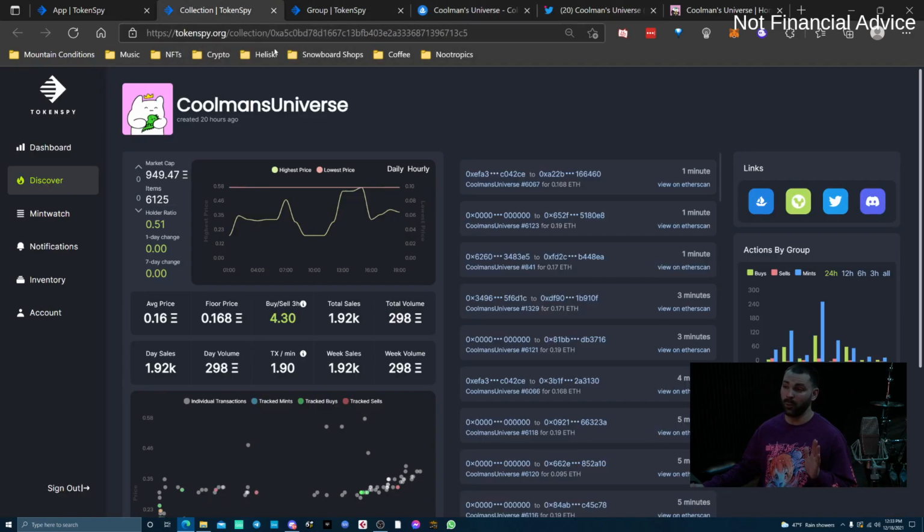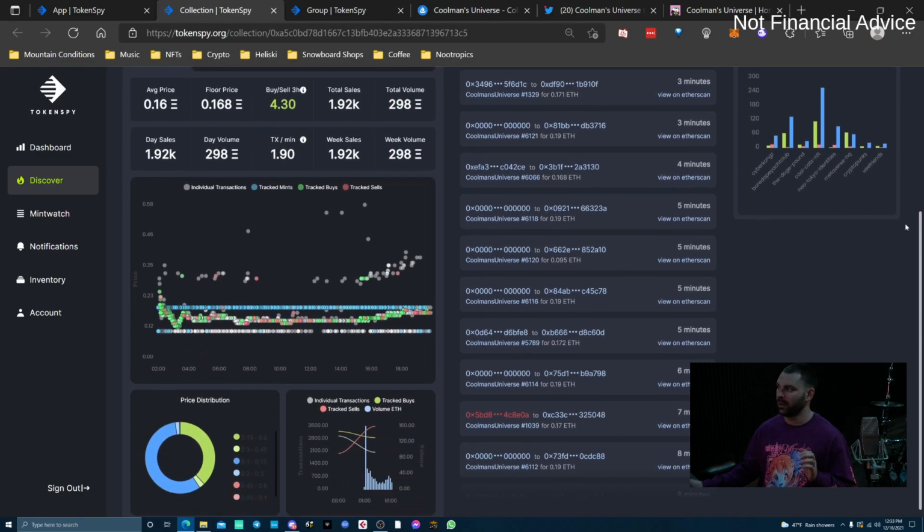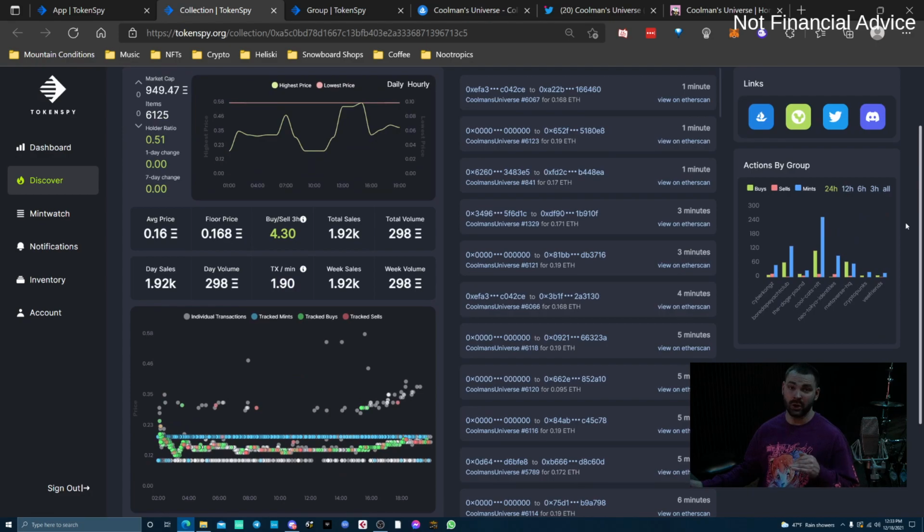And now we're going to go back to TokenSpy, and I want to show you the actual TokenSpy dashboard and the considerations that I'm making here inside of it. The thing that's the most unique and important inside of TokenSpy is this actions by group chart. This is the first thing I look at when I open a new dashboard inside of TokenSpy. And if you want to see the full analysis of TokenSpy, how to use it or what it does, then click my video above because I made a full analysis on it.